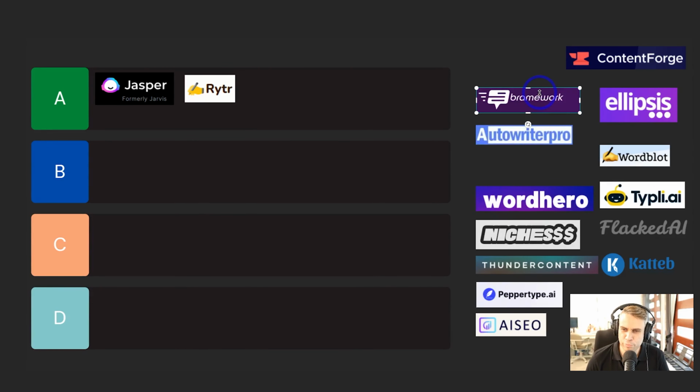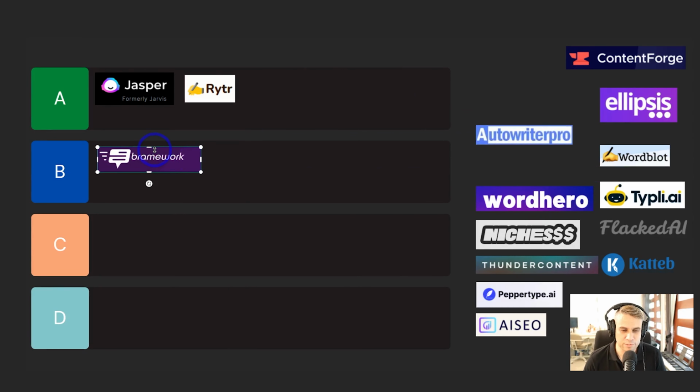Next one, I think we'll do Bramework. Now this was pretty good, very, very easy to use, very quick. I could get some good content quite quickly. The fact checking was a bit up and down. It could say some things that I'd have to do a lot of work to correct sometimes. So I didn't save as much time using Bramework. I'm going to put that as a solid B though, because it was very easy to use. And I think for more simple topics, it's going to do really well. You can be very, very productive with Bramework.